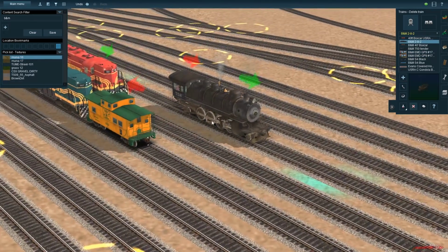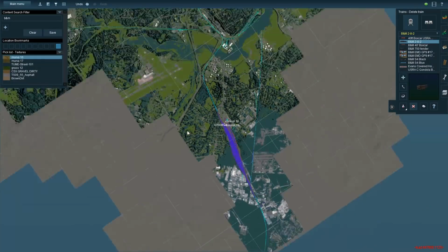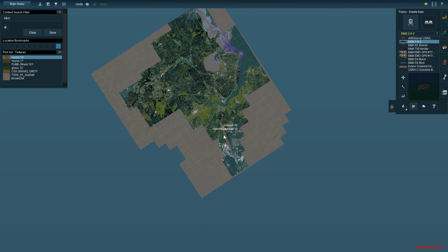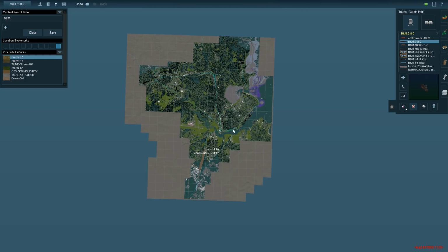Okay, so let's take a look at this DEM file real quick before we head out of here. Back up. So this is the whole map. So this is Rigby Yard down here. Let's orient ourselves properly. This is south. This is north. We have Portland, Maine right here.